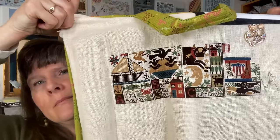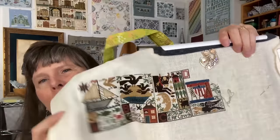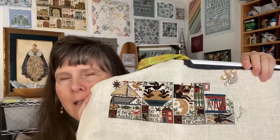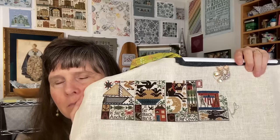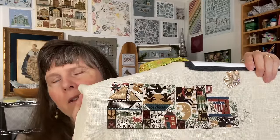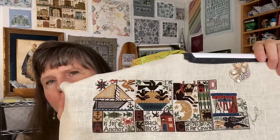I'm doing the called for DMC, except for the really dark red in A, B, and C. D, E, and F was so dark that you couldn't tell the difference between it and the dark brown that it was next to. So I changed it to a lighter red that is used in the later blocks. And I've been trying to finish D is for drum. This is 28 count linen, just a plain solid creamy color. And I'm doing one strand of floss over one fabric thread. So it's tiny, it's 1/1.